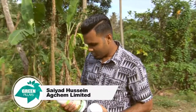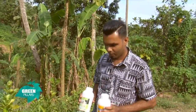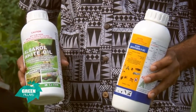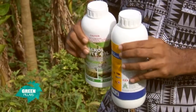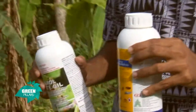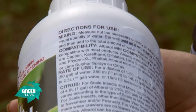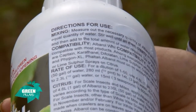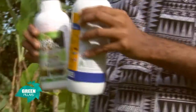So, these two chemicals. What is this? This is white oil. And this is bifenthrin. These two are compatible. Compatible means you can mix two chemicals. There are some chemicals that are not compatible, so it's always good to read the labels before you use them. That way you have a fair idea whether to mix with other chemicals or not. So these two chemicals are compatible, meaning you can mix them together.